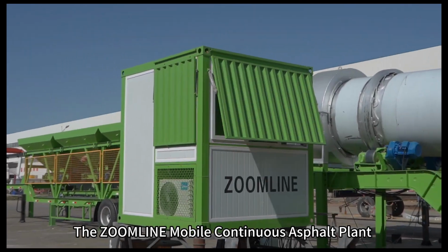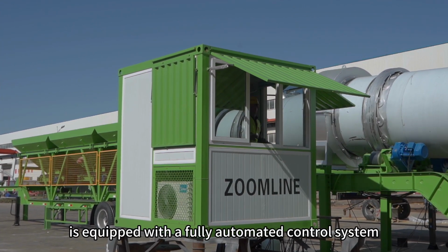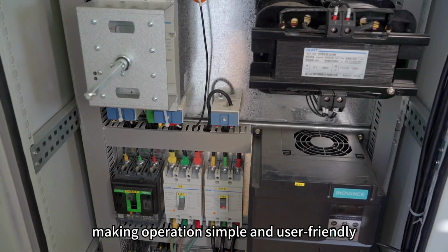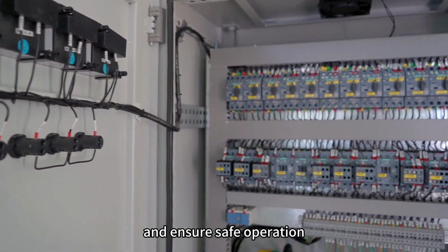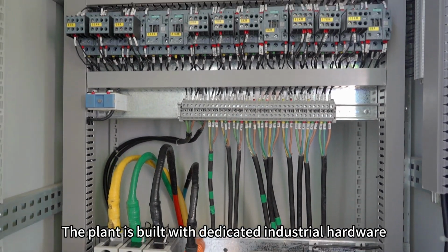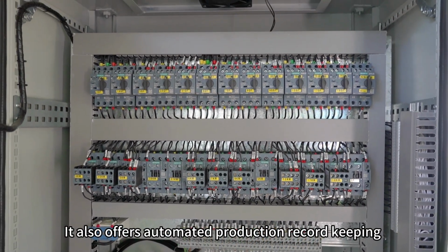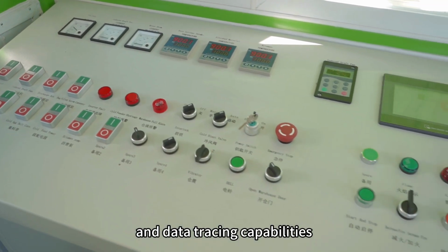The ZOOMLINE mobile continuous asphalt plant is equipped with a fully automated control system, making operation simple and user-friendly. Users can quickly grasp the equipment's usage and ensure safe operation. The plant is built with dedicated industrial hardware capable of withstanding harsh environments. It also offers automated production record keeping and data tracing capabilities.